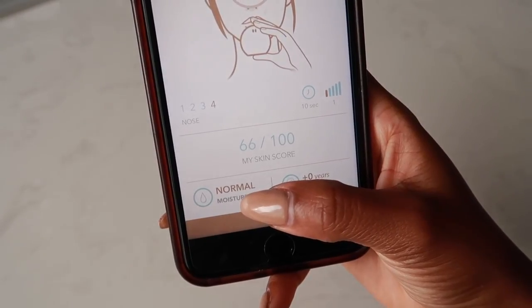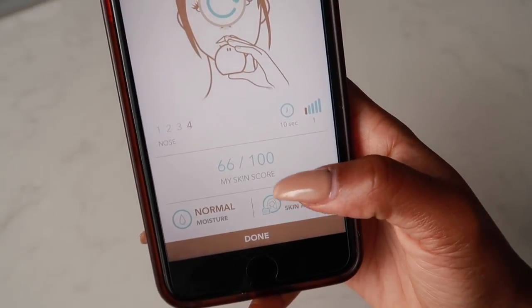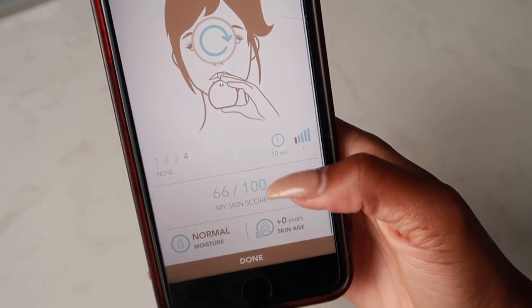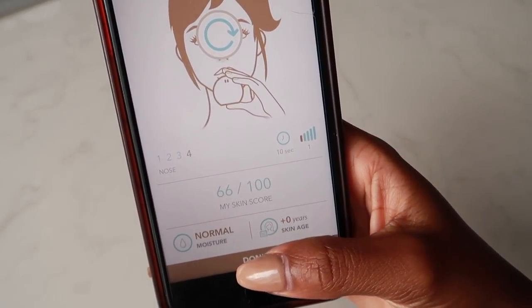Okay, so I quickly want to show you guys my skin score after analyzing my face. And as you can see, my score is a 66. Not bad, but not amazing. And my moisture level is normal. So this is what my skin is looking like after traveling for a few weeks.